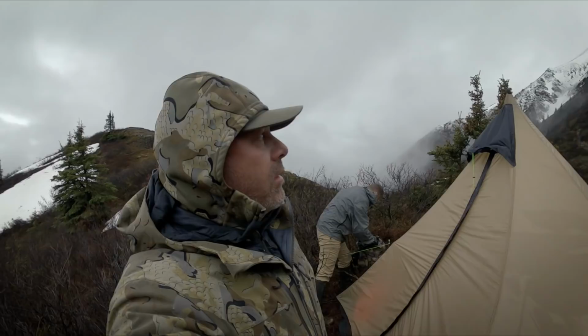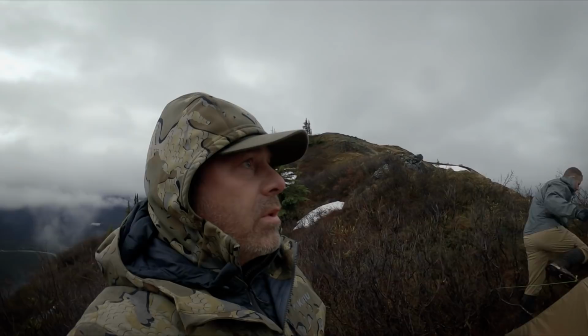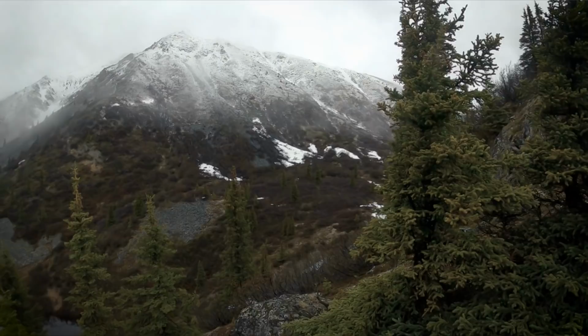Pop over here, and there's a little pond. We can get some water and we'll glass some of this stuff out. See what we see. Still just spitting rain and snow off and on. The wind's kind of calm just here a little bit. See what we see.